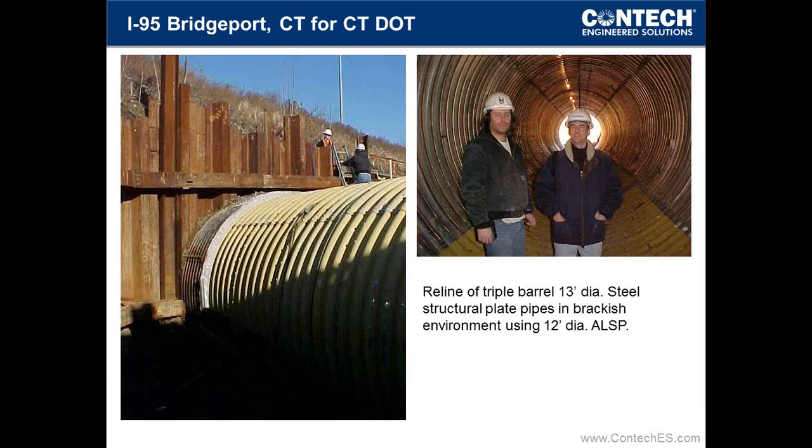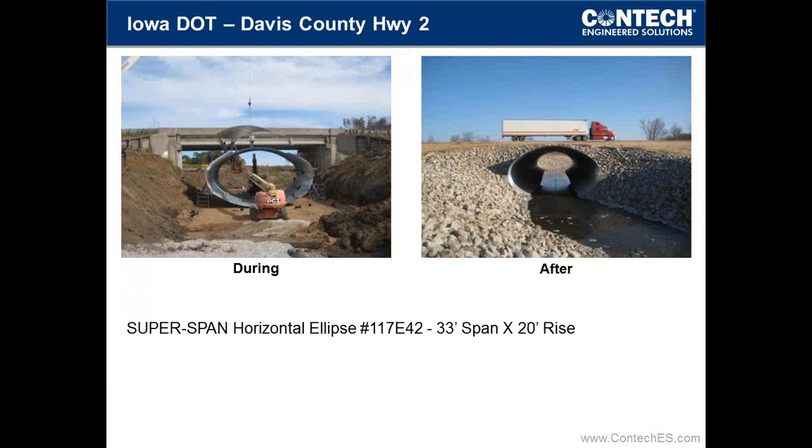This was one of the more challenging projects that we've done, and Don, you remember this one. This is under I-95 in Connecticut near Bridgeport, and it's a 13-foot diameter triple multiplate arch which had performed surprisingly well given it was a brackish water environment. It was slip-lined with 12-foot diameter aluminum structural plate, and we actually had to deflect the segments a bit to get through the tight sections under the high fill areas. But the savings to the Connecticut DOT was in the millions.